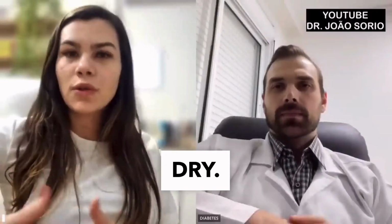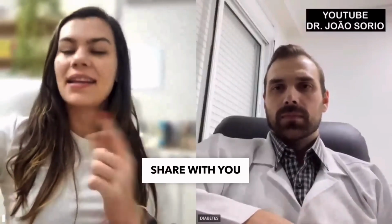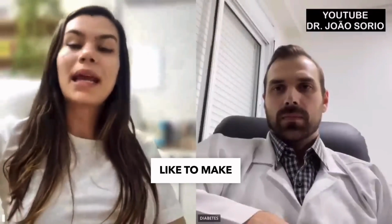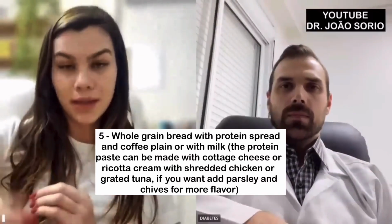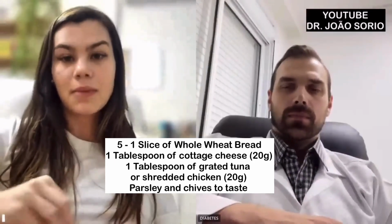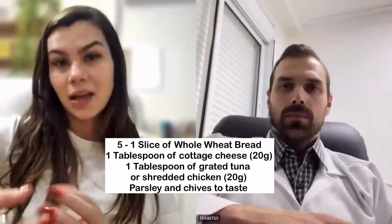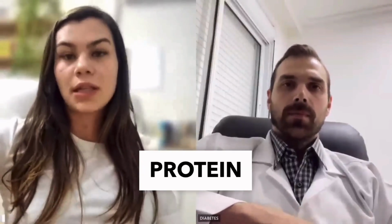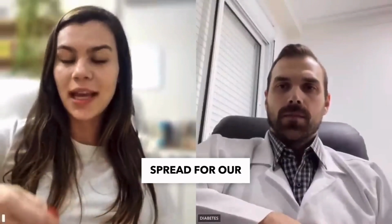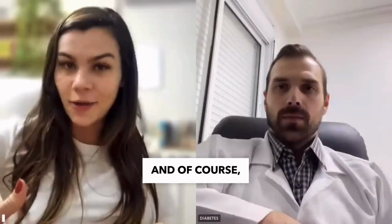Rich in grains there. And I know they can be, well, kind of dry. But here comes an idea that I'm going to share with you guys about how we can use something a bit more moist. So for those who like to make a chicken spread or a tuna spread, you could mix in some cottage cheese or even some light mayonnaise. You could make a mix with a source of protein. The mayonnaise is high in fat, and the cottage cheese or cream cheese will have a good amount of protein too. So we could add shredded chicken or flaked tuna, creating a protein-rich spread for our whole grain bread. And of course, we can pair this with our regular black coffee or coffee with milk.